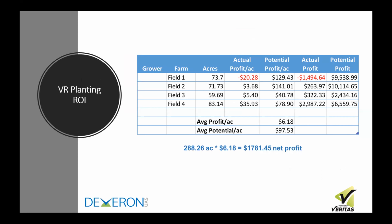So when we look at a typical analysis of the four fields that a customer did with edible beans in this past growing season, again, we can see the average profit across the farm from the seeding scripts that were created in this past season. We have roughly 3 wins, 1 loss. You can see the analysis there on the bottom, the 288 acres with the $618 average profit, with just under $1,800 net profit to the customer, using the data to his advantage and using some information to make some better decisions moving into the 2020 season.